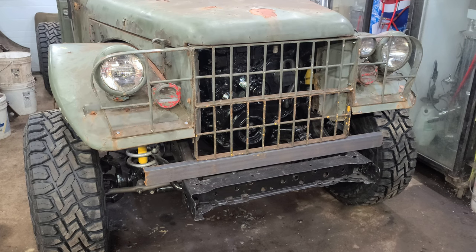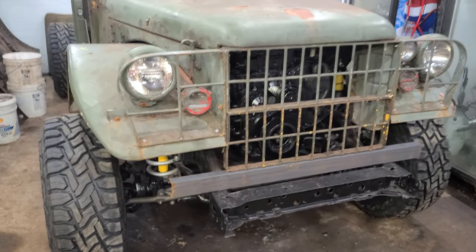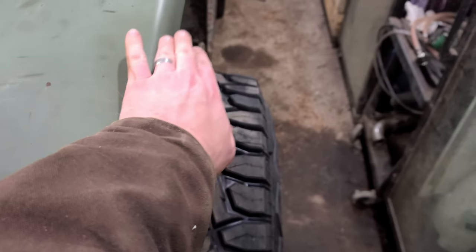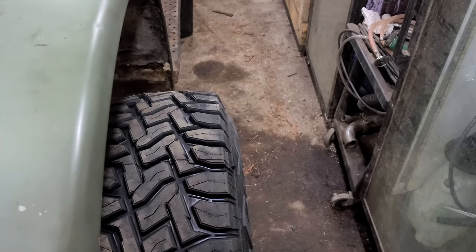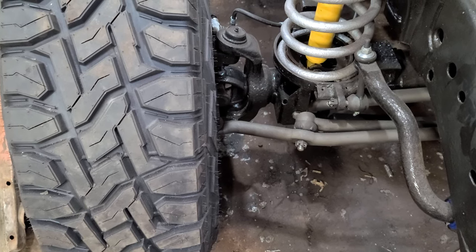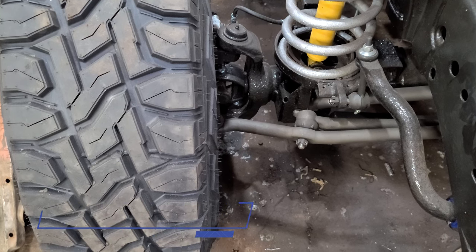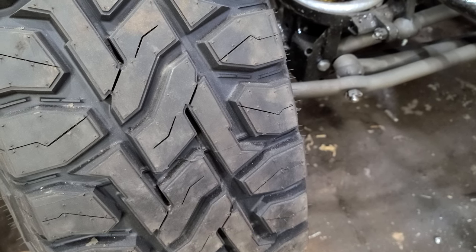So the 37-inch tires add about 3 inches of lift to the truck. And in terms of the width, I'll have to add about 6 inches of fender to clear the tire. So now this truck's over a foot wider than it was before, measuring out at 87 inches or 7'3". And now back to working on the cooling stuff.